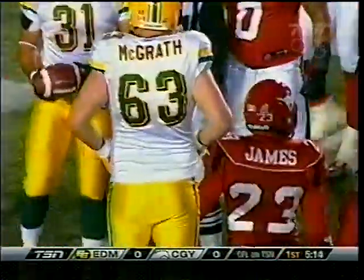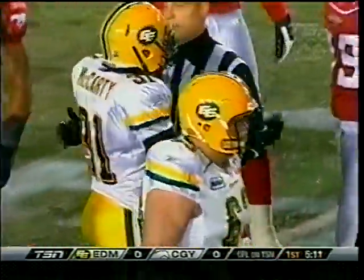And here's Whitlock or McCarty, check that. Calvin McCarty, the ball carrier, down to the 36.